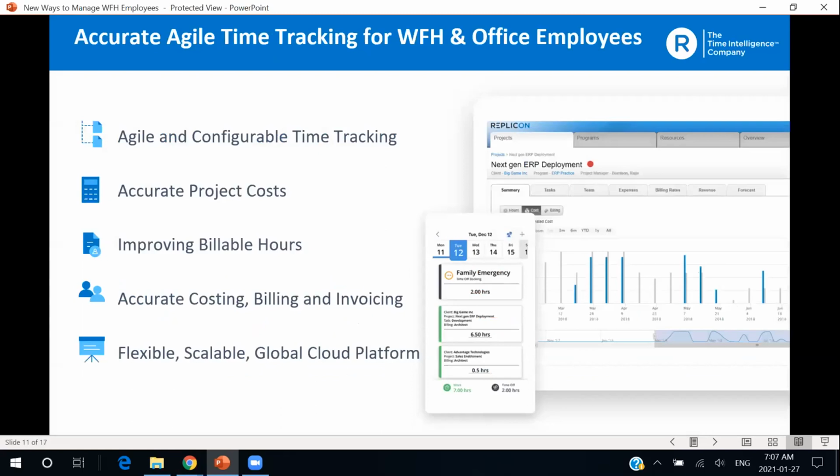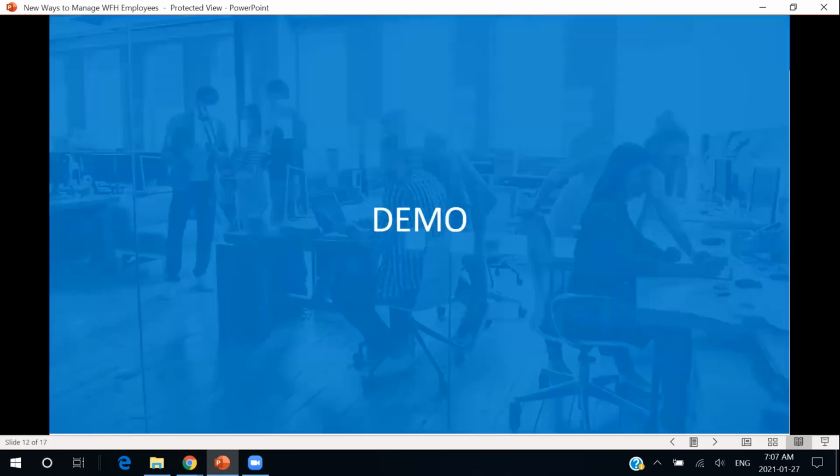So here is a quick rundown of everything that we will be looking at in our live demo today. We're going to take a peek at agile and configurable time tracking, how Replicon can help you with accurate project costing, how it helps you to improve your billable hours, allows for more accurate costing, billing, and invoicing, and flexible, scalable global cloud platform. And with that, we're going to hop into our demo. So keep in mind today too that Replicon has a ton of moving parts and we are just focusing on a little narrow piece of it.